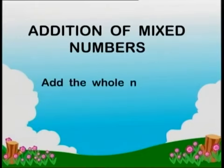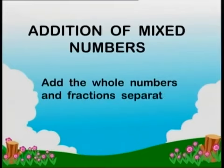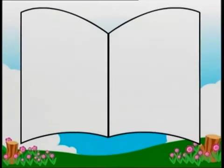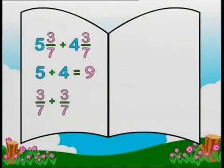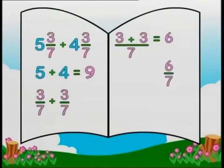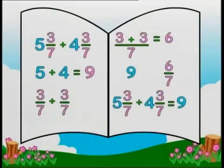When we want to add two mixed numbers, we must add the whole numbers and the fractions separately. For example, let's add 5 and 3 sevenths to 4 and 3 sevenths. First, we find the sum of the whole numbers. That is, 5 plus 4 equals 9. Then, we look at the two fractions and see if they have a common denominator. Yes, they do. The common denominator is 7. So all we need to do is to add the numerators. 3 plus 3 equals 6. So we get 6 over 7 or 6 sevenths. Now we put the sum of the whole numbers together with the fraction. We get 9 and 6 sevenths.